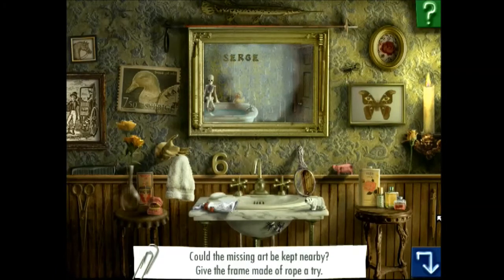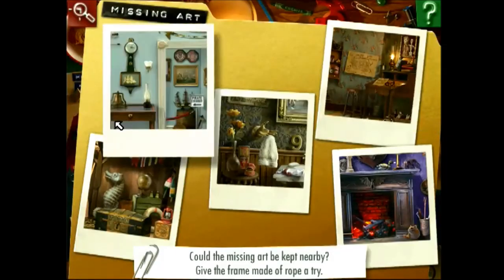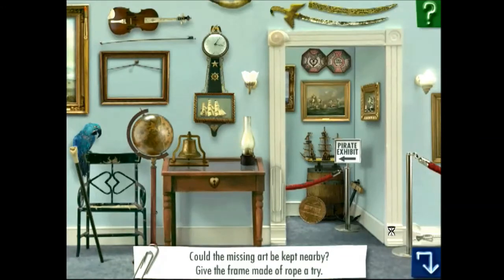Could the missing art be kept nearby? Give the frame made of rope a try. The next frame has a year from the past. Have you found the missing art at last?